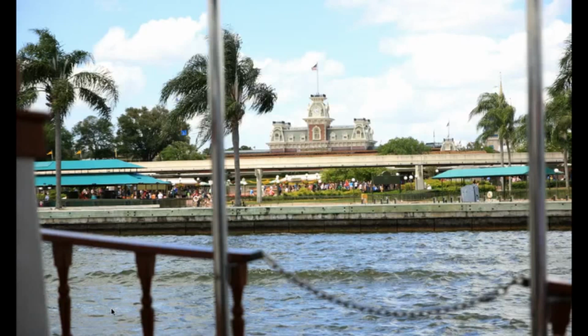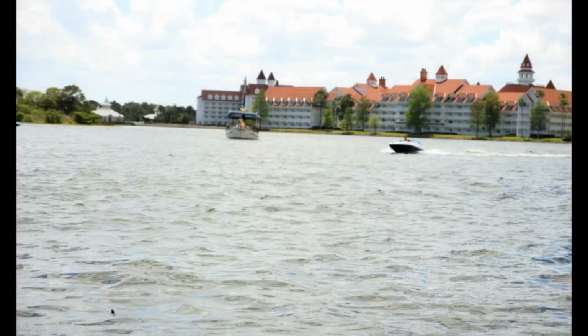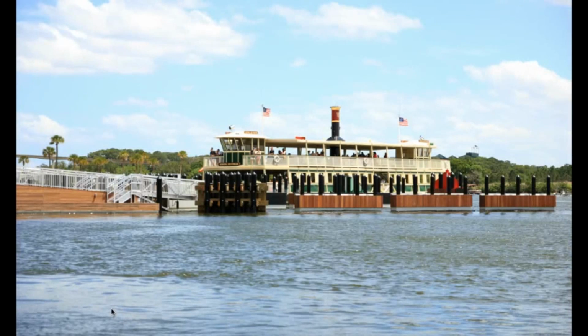As you approach the Magic Kingdom, you see the famous railway station up there, and then across the way, of course, the Grand Floridian. Before getting to the dock, you see a few more transportation boats, and over to the right, there's a little motorboat. A lot of people rent these at the different resorts located on the lake, and you can take them wherever you please on the lake. I'm not sure what this riverboat is called, but it's very similar to the Richard Irvine.